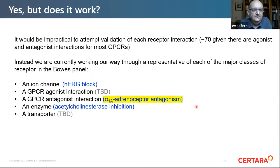So the next question is, this might sound quite good, but does it actually work? The first point to make is that it would be impractical to attempt validation of each receptor interaction, which is not just 44, there's probably about 70, given there are agonist and antagonist interactions for most GPCRs. So what we are currently doing is taking a representative of each of the major classes of receptor in the panel: an ion channel, the obvious one being hERG, which I'll come on to, and a GPCR agonist interaction, and we've got to find one by trying to find which one has got drugs with off-target effects at that receptor. In my talk tomorrow, I go into the issues around this sort of validation in more detail.